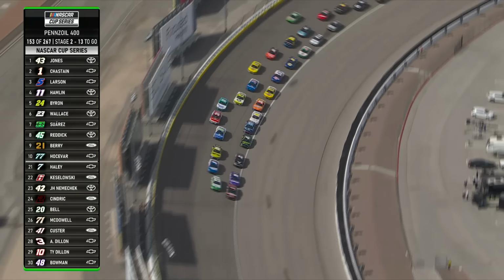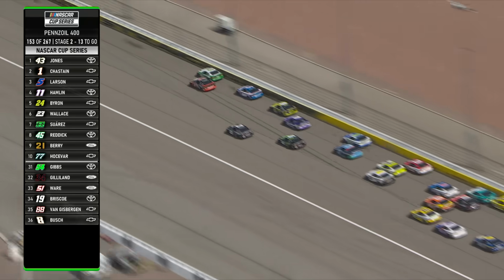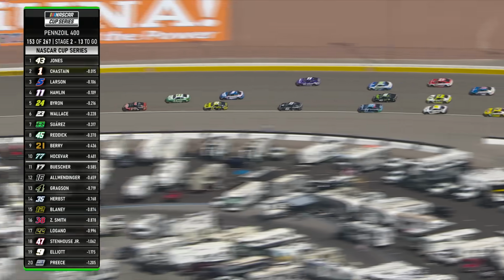Still stay in middle. Still inside. 24, still your help. Still inside 11. Still there. Still there. Your help's half off of you. All clear. All clear. Larson spotter, Tyler Munn. Larson thought about crossing him over, going to the bottom. Had to check up out of the gas.